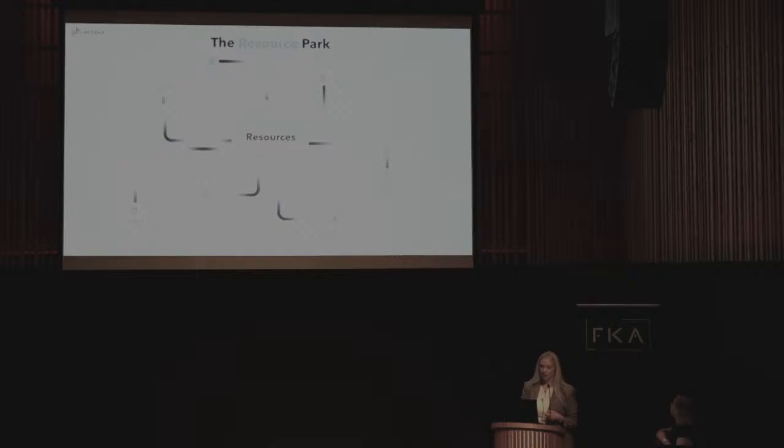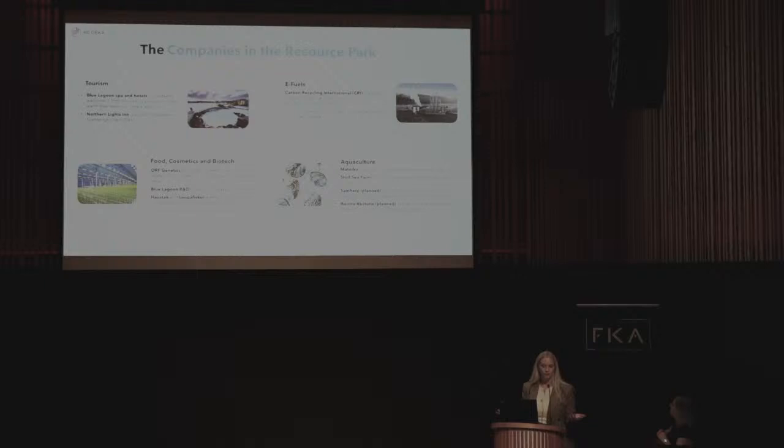The companies are, for example, Blue Lagoon Spa and Hotels, the Northern Light Inn, we have food, cosmetic, and biotech companies, Carbon Recycling International, Matorka, Stolt Sea Farm, and then there are projects planned, like Samhari is planning a land-based salmon farm. And we are very picky about which companies come into a resource park.